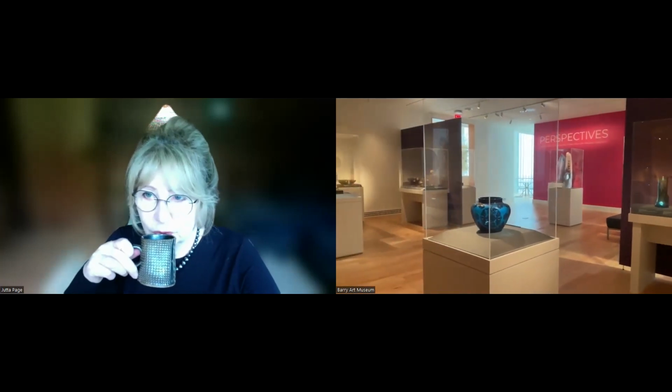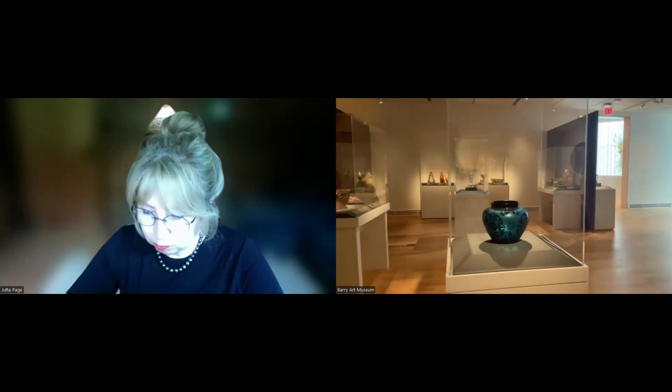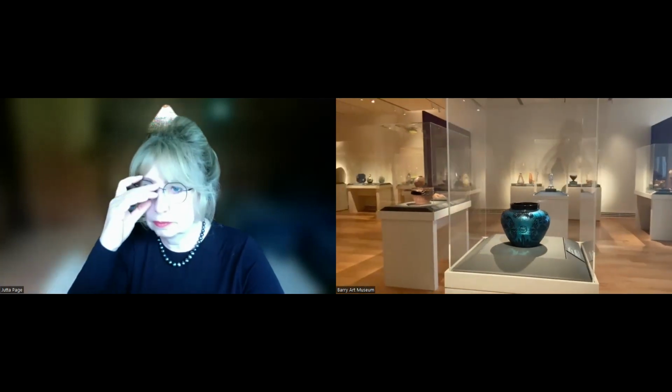And I'm noticing some differences between the American and the French. It feels like the French often did a bit more, well, this Gallé piece is engraved, but did a bit more engraving. And it feels like a lot of the American glass didn't have that final treatment. It really was blown and then complete. Does that feel like an accurate observation between the American and the French?